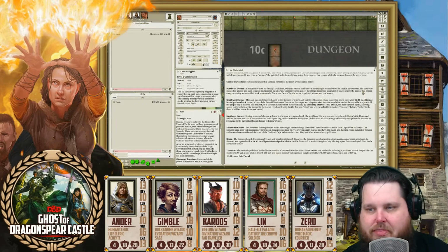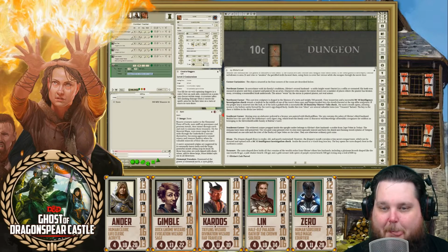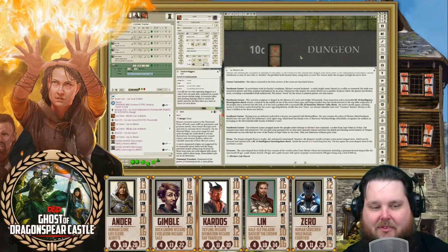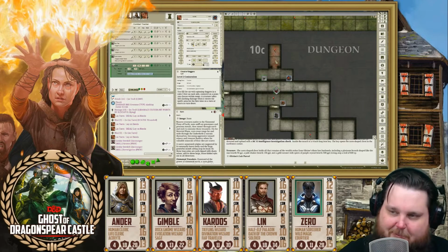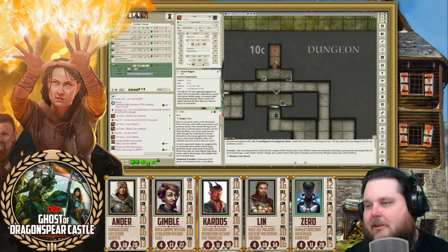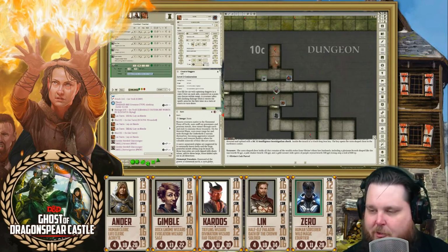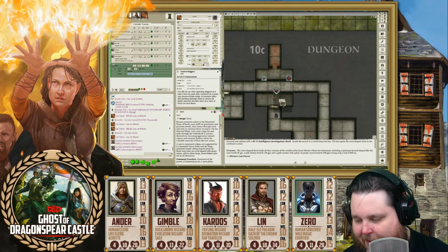As I hear Cardos shuffle backwards, I'll say, guys, there's something in here, and I'll start cutting away and pulling away the plaster. Sure. You start chiseling with your dagger, and it takes you a couple minutes to do this. So we'll see what Zero, what are you doing, Zero, as Lynn is trying to open up the sarcophagus here?